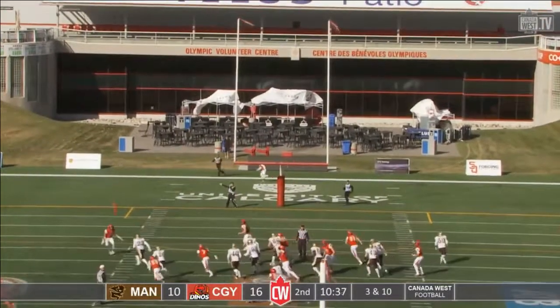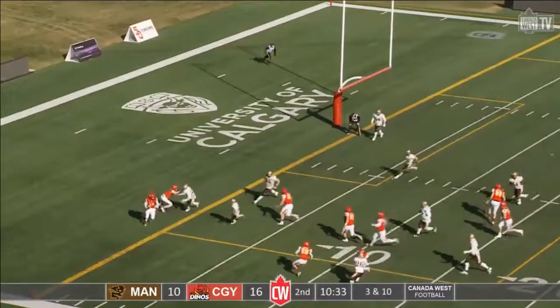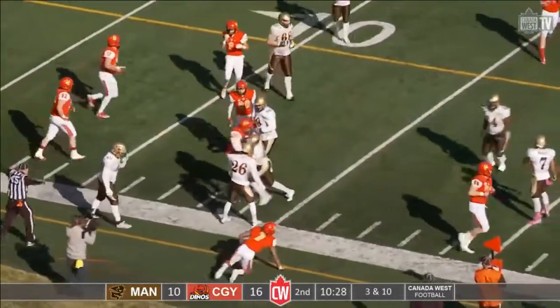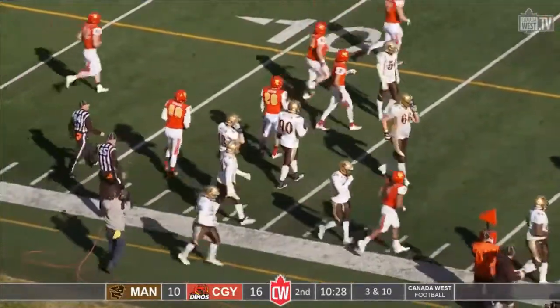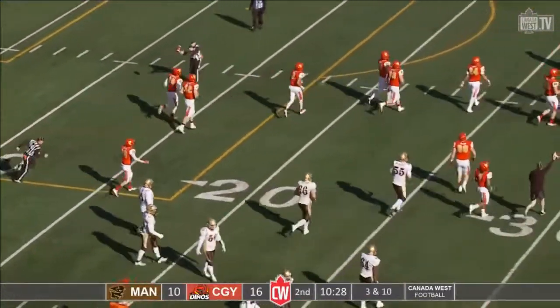And again, they contact the kicker one more time. And that was Adam Lorenz, the veteran defensive back, as this one is missed right out of the end zone by the Dinos. But this one is going to be a first down, and this drive is going to continue for the Bisons, running into the kicking penalties. Let's look at that again.